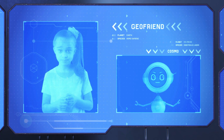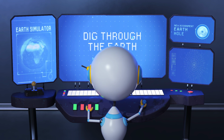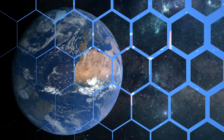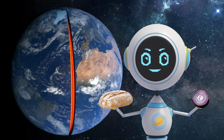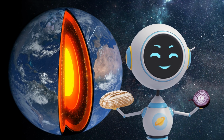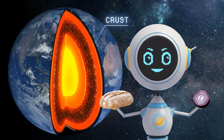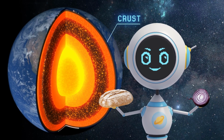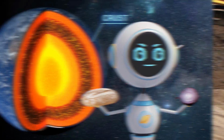Simulation time. What if humans could dig to the center of the Earth? Here we go again. The Earth has layers, just like an onion. The outer layer is called the crust, just like how bread's crust is on the outside. The crust is home to all living things.